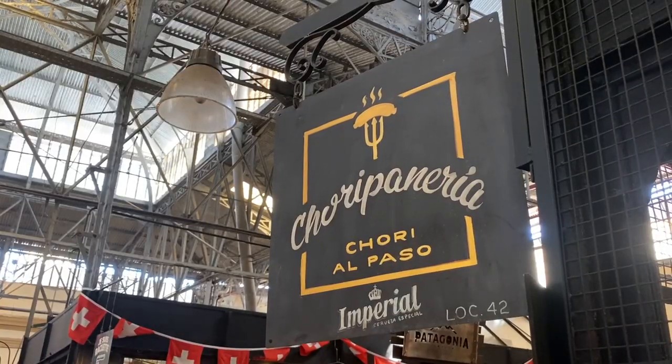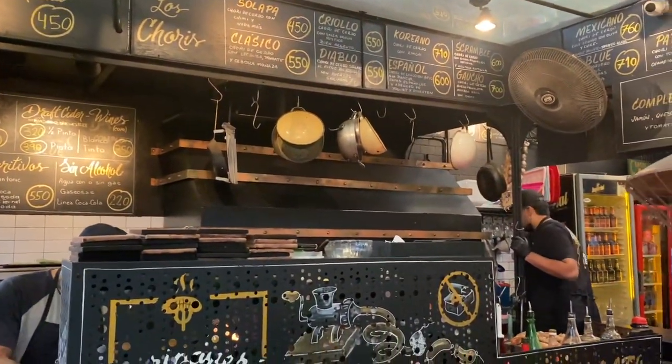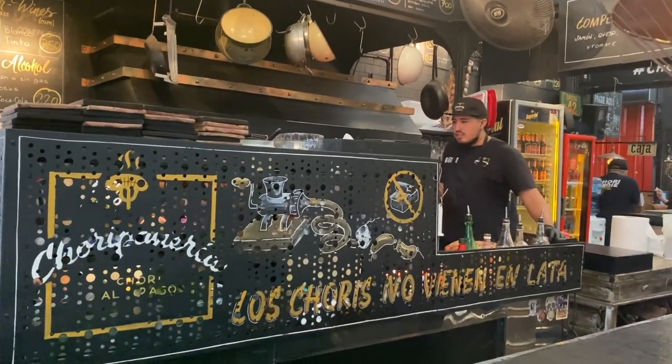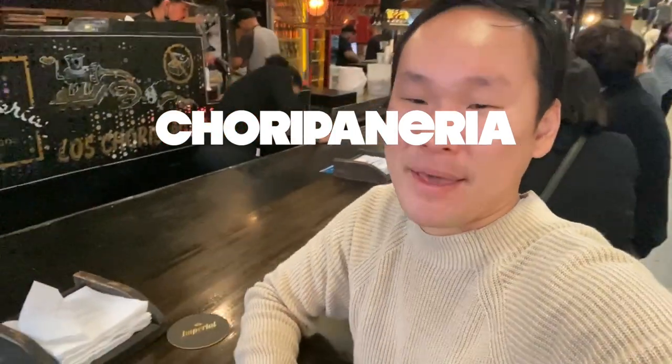Time to eat. I am starving. With the abundance of stalls in the Mercado, it's kind of hard to choose, but I'm gonna go with the classic because, I mean, when you're here, why not? And I'm at the Churri Panaria for a churri pan.